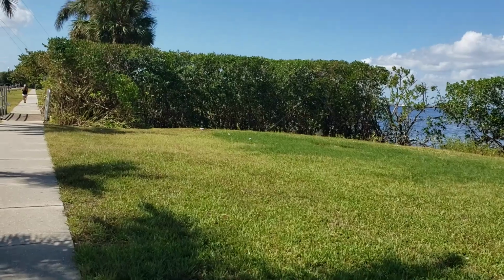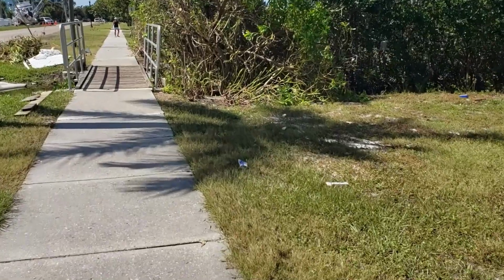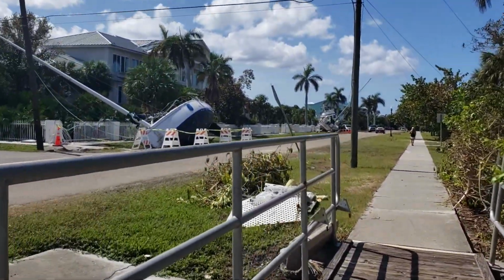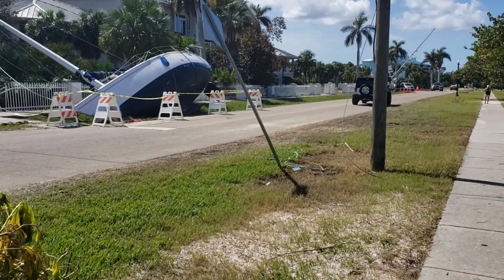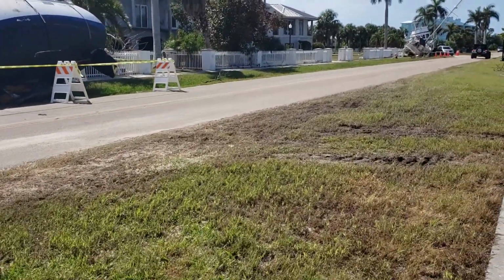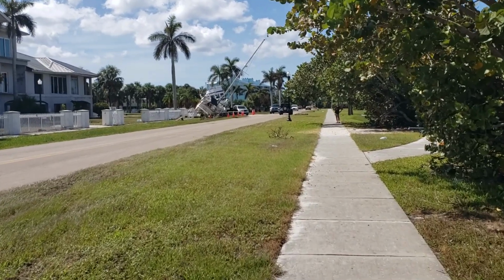Actually, you know what? I'll walk up for you. So the water comes up pretty high right here. There's a little drainage ditch that has a little bridge that I'm gonna go across. So right now I'm about 15-20 feet from the water, and this is right across the street from me. Absolutely insane. I'm gonna show that car driving by. So there's one here. Oh my gosh, I can't believe this. And then there's two. And again, just in people's yards.